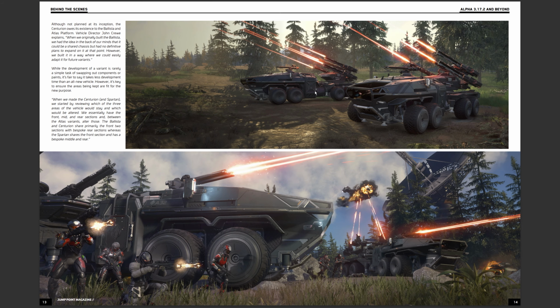So here we are, a couple of Centurions. A couple of people hiding behind Centurions. Does look mean. I don't know how they're that clean though.